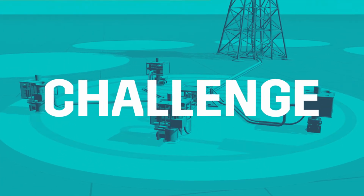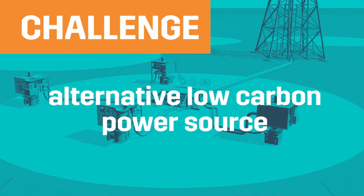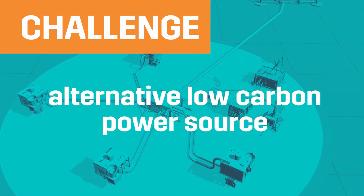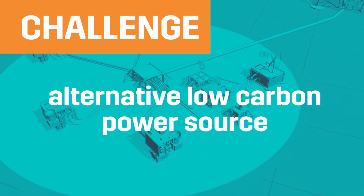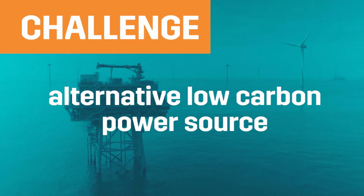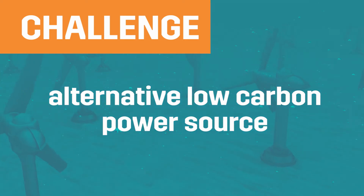Remote power is strategically important to the UK offshore oil and gas industry. It can reduce the dependence on existing facilities, improve the viability of marginal developments, and provide a power source for monitoring, control, and surveillance technologies. Achieving this in a low-carbon, sustainable way is critical to supporting the industry's transition to a net-zero hydrocarbon basin, and why alternative technology solutions are needed to achieve this.